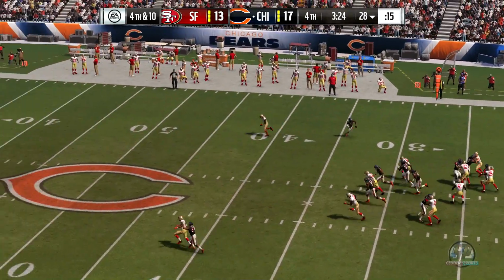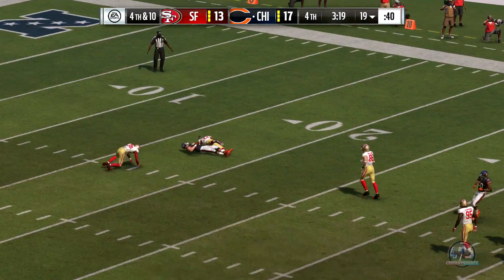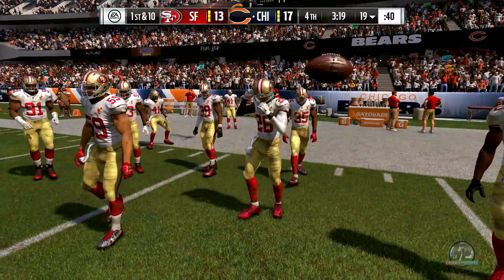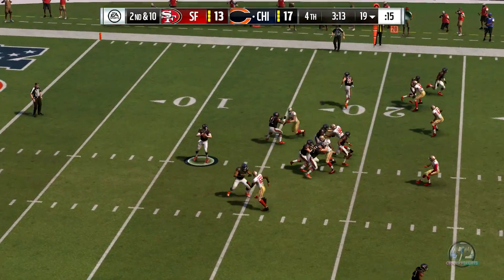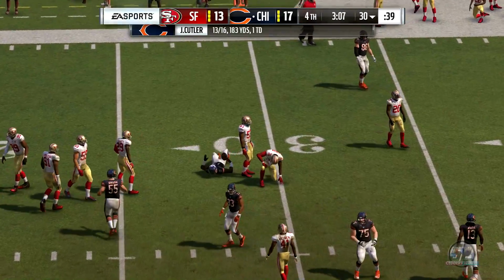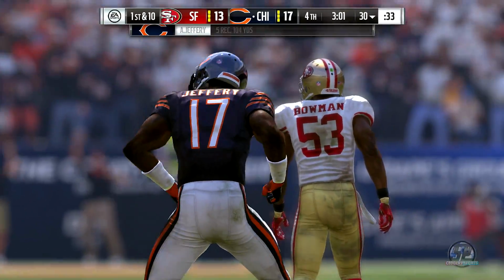He gets this one away, and boy, it's another boomer. Here's Mariani. He juked him. A big boot that time. 57 yards the official distance. And the offense will come back onto the field for the first and 10. Second and 10 now. It's Cutler. Jeffrey with a catch left side. And he'll get this up to the 30-yard line. Give him 11 yards that time and a new set of downs.